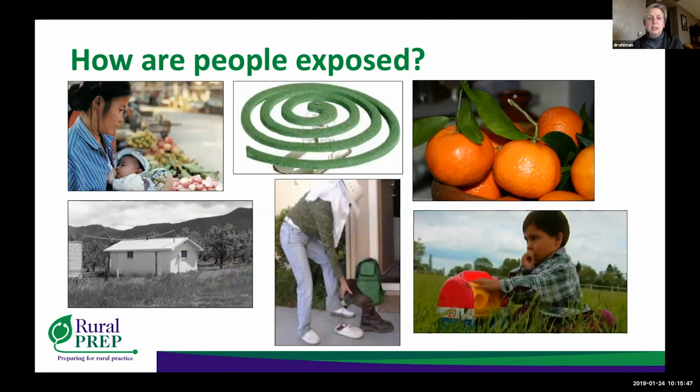The image at the top of the screen here is a mosquito coil, which is residential use of pesticides or spraying for bugs in the house. You may live in a house that's next to a field or an orchard which is being sprayed with pesticides. Or parents may bring it home from work, carrying it on their shoes or their clothes that gets into the house and kids come in contact with it. And it's also in the environment if you're living in a rural area. So when we think about pesticide exposure, we want to focus on workers who have the higher exposures, but remember that people living in the communities also can be exposed.